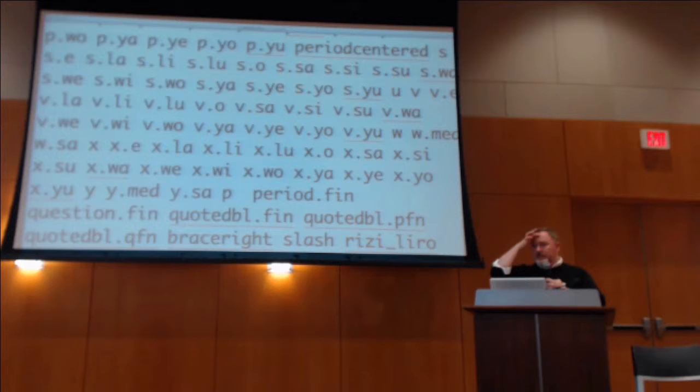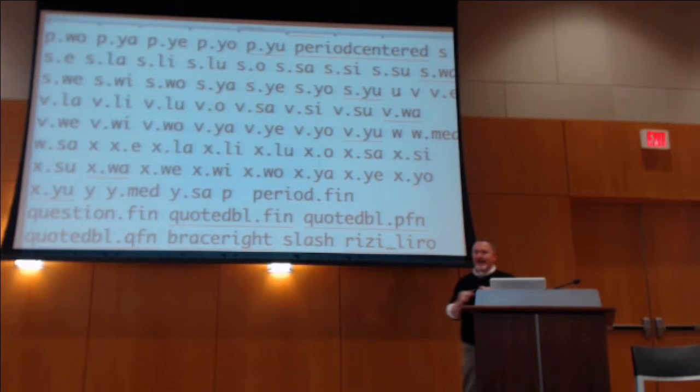So, for example, here's David's feature file in the background. Let me see. So in David's, you see all of these different names for the letters coming up and combinations. And he even has special symbols in there for male and female and several other things. He can tell us what some of the examples are. Slash, and what is Rizimiro, for example?